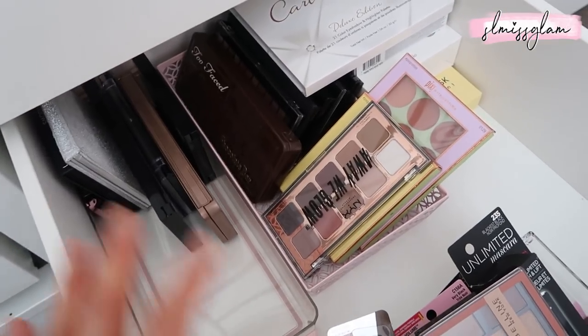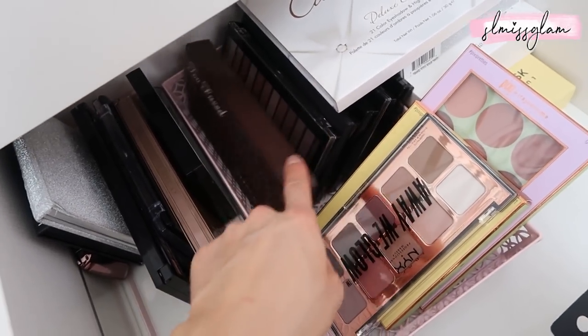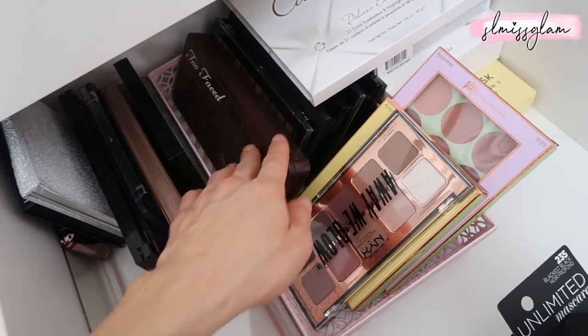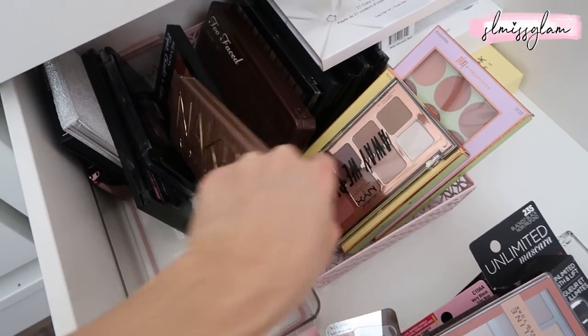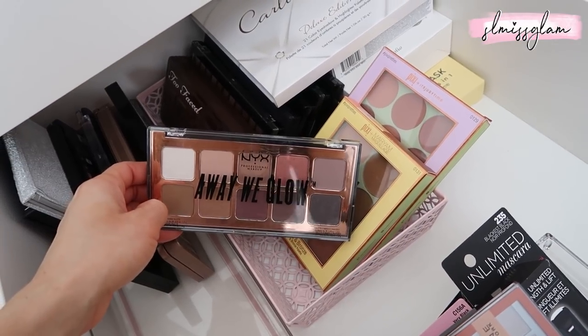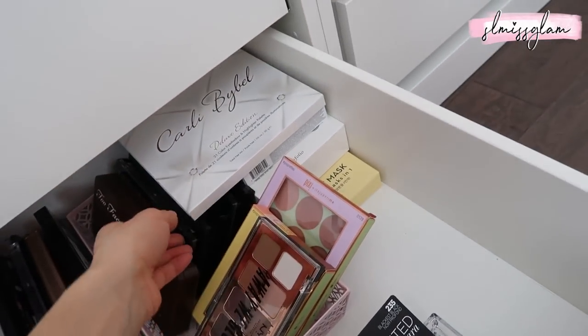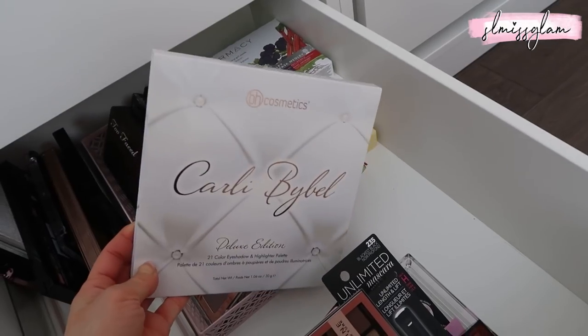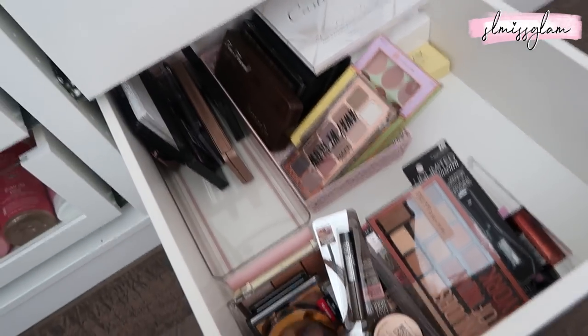So back here, I've already done this in other videos before. So I have my Too Faced chocolate bar. These ones I've had for so long, like Urban Decay Naked. You guys have seen that. Right here, we have the NYX Away We Glow. Some Pixi palettes, some face masks, Carli Bybel right here. With BH Cosmetics, there's just, yeah, I feel like this is one of my oldest drawers, so besides the drugstore, but yeah, that is it in there.